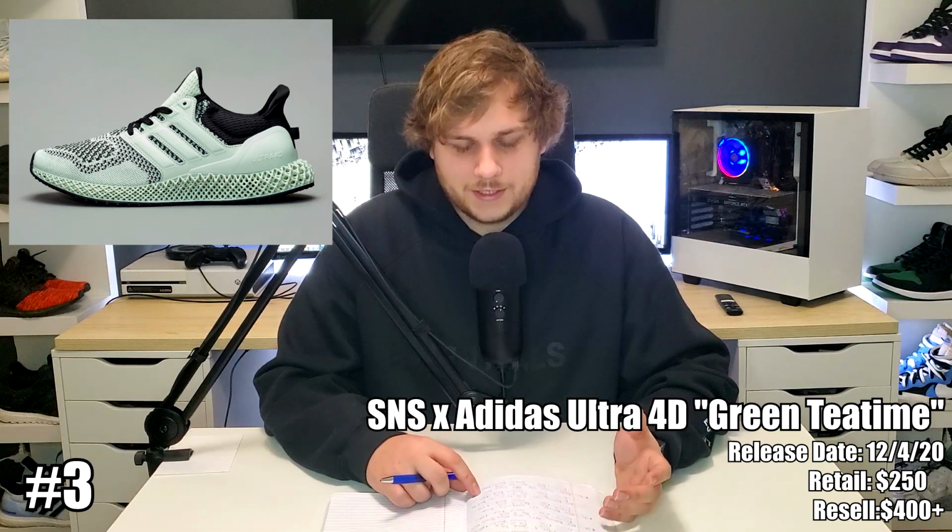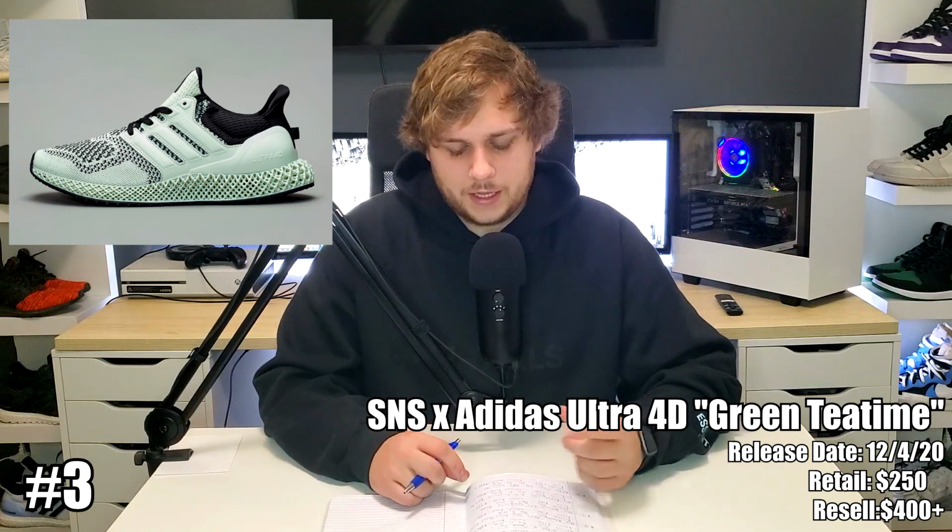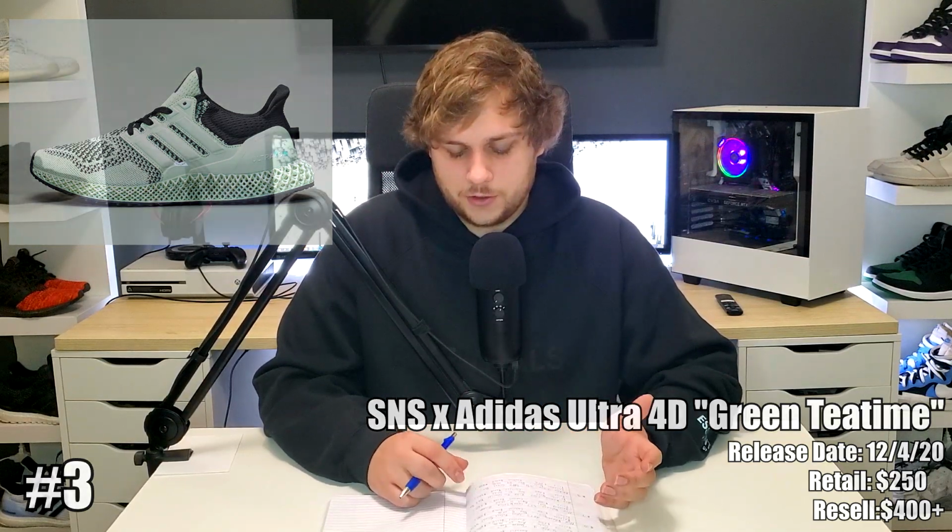But it's not going for a crazy amount, and it's a green tea colorway that looks really cool. And the 4D, instead of the boost at the bottom, has the same Ultra Boost top, but the sole is made out of the 4D material. So I think it's really cool, and I hope Adidas doesn't kill these shoes. I think if they did some collabs with them, it'd be really cool.